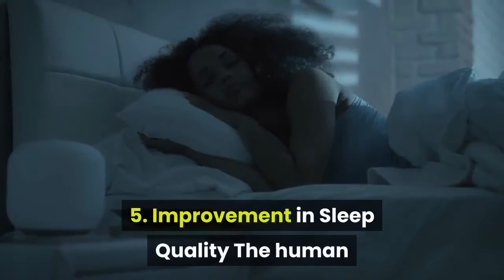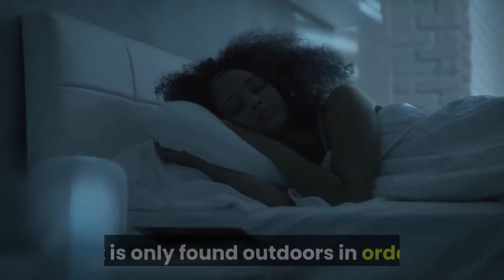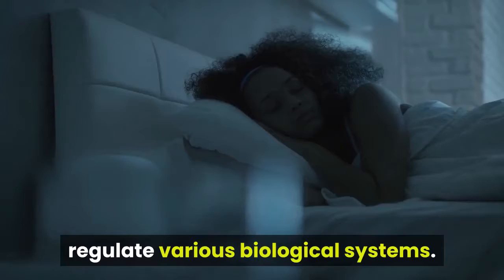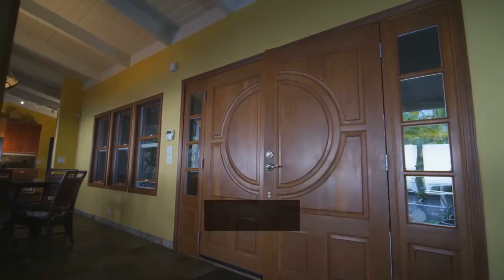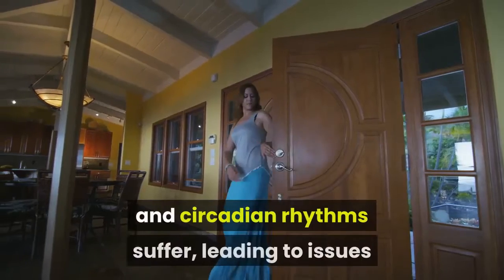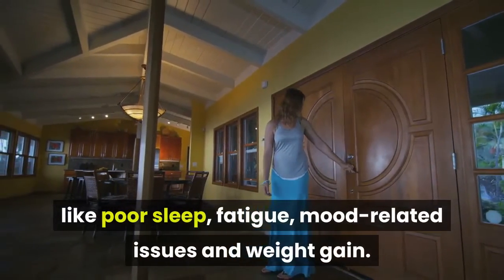5. Improvement in sleep quality. The human body requires exposure to natural light that is only found outdoors in order to regulate various biological systems. When we spend all day indoors and hardly see the light of day, our cellular energy systems and circadian rhythms suffer, leading to issues like poor sleep, fatigue, mood-related issues and weight gain.